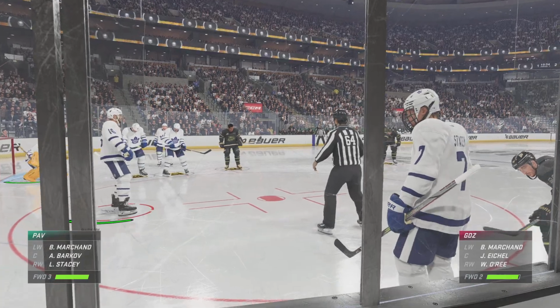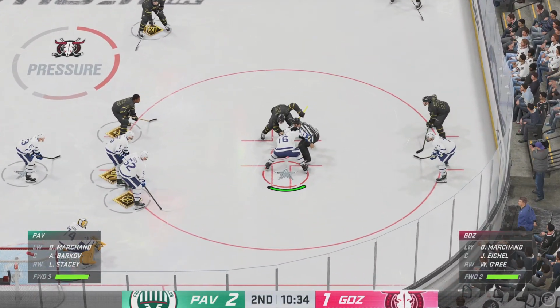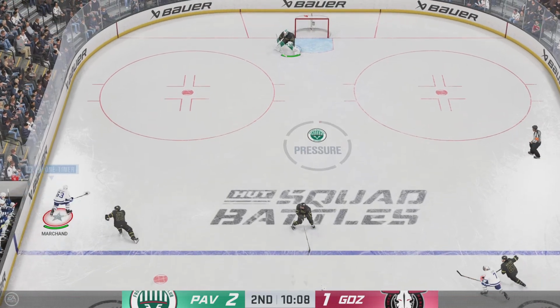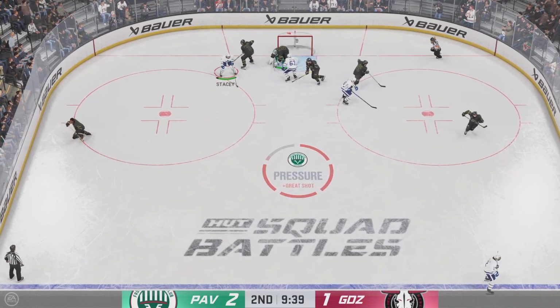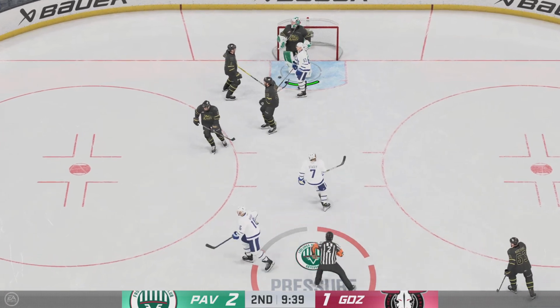The Indians continue to lead in the second. They have been the busier team in the shot department, and as a result, they lead. Barkov's won the faceoff. The Indians will play it in their own end. Shot! And a textbook pad save there. In front of the net, the goaltender covers up for a whistle on the play.